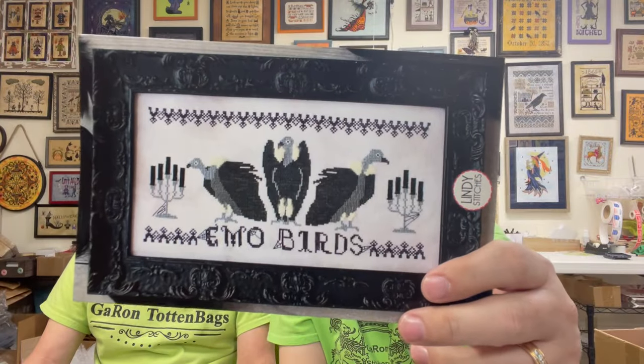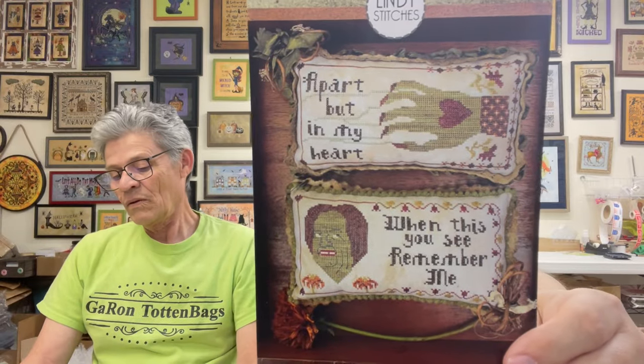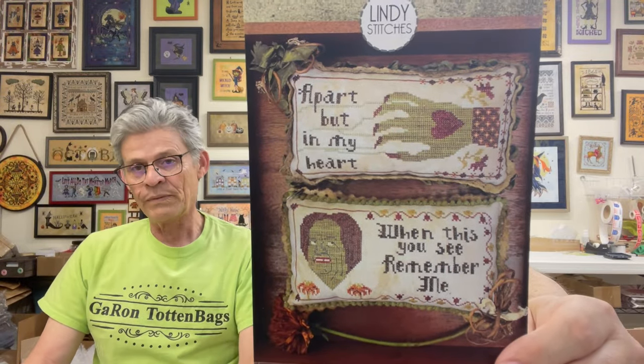Oh my God. I like these guys. Look at these guys. Emo Birds. Nice big vultures. I think they're too big for my piece over there, on my ex-ghoul friend. I have this one to do, maybe one day. She looks very green and happy.